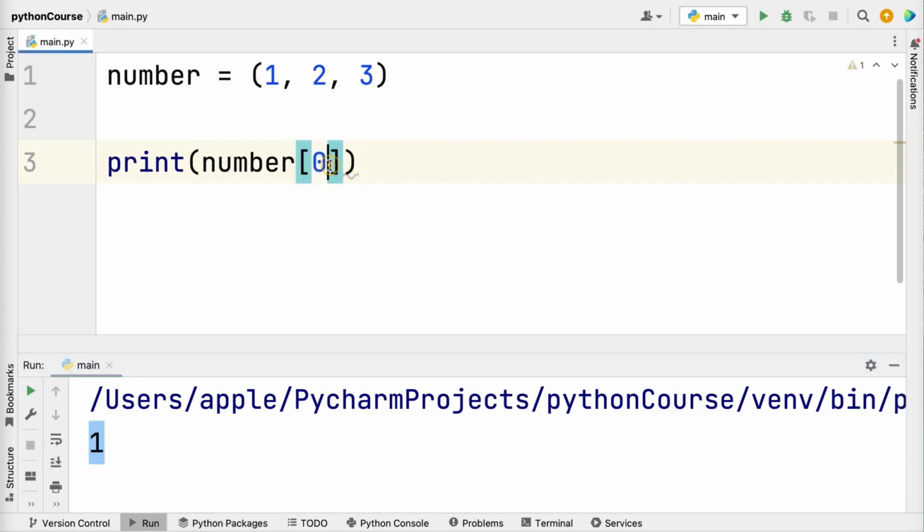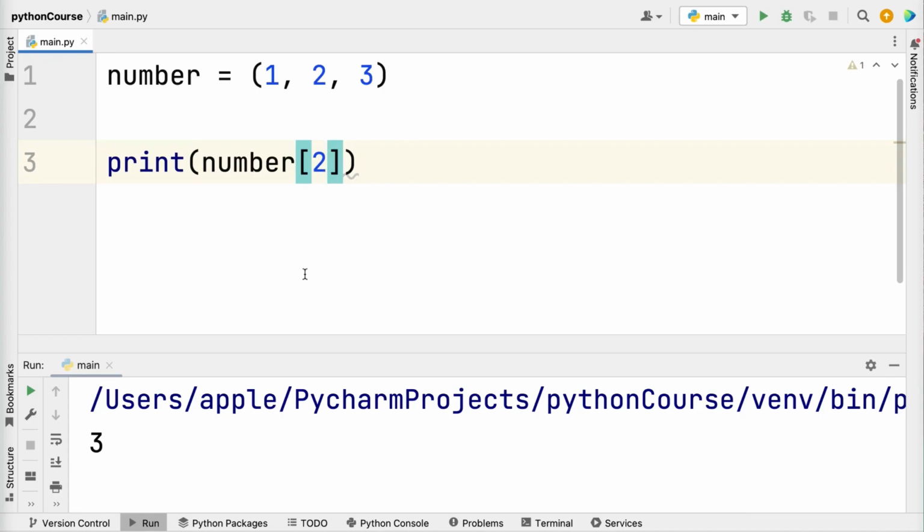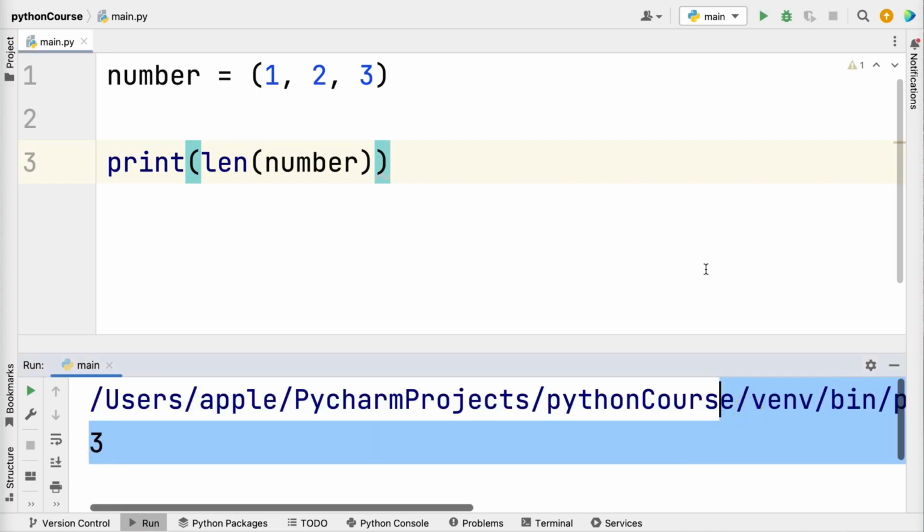We can change the index to look at the output. Now it will print 3. So we can use indexing in tuples to access any element. Also, if we want to find the length of a tuple, we can use the len method. It will return the length of the tuple. The length of the tuple is 3, and the output is 3.